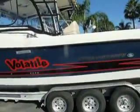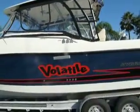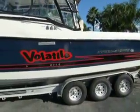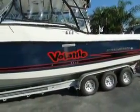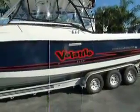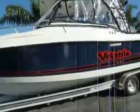2005 Hydra Sports, 900 hours on this boat, and I'll put this boat up against any other boat with 200 hours. Every single light, fuse box, impeller, every single thing that is working on this boat, or is a working type thing, is working perfectly on this boat.